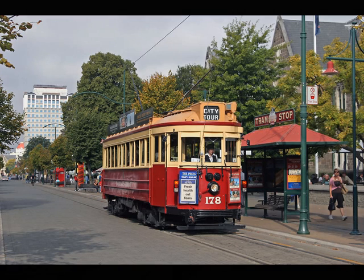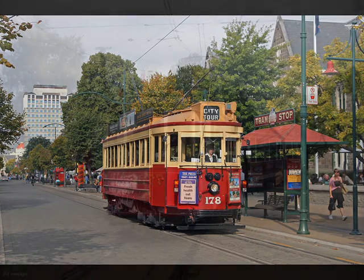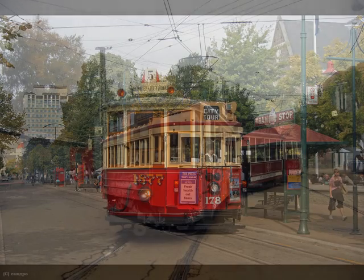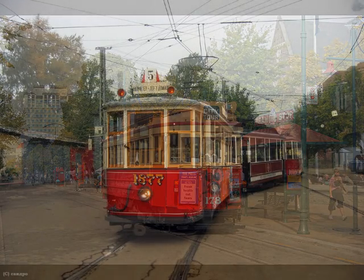Electric vehicles running on rails laid in the roads. A method of transport which may now seem strange to those too young to remember the events of July 5th, 1952.